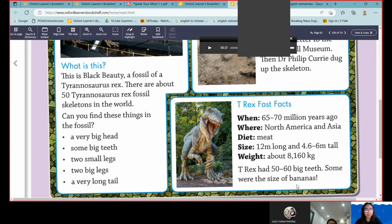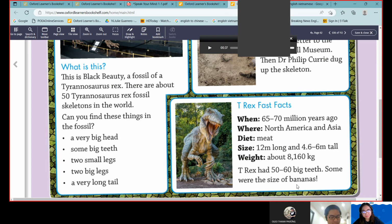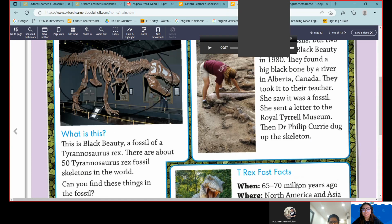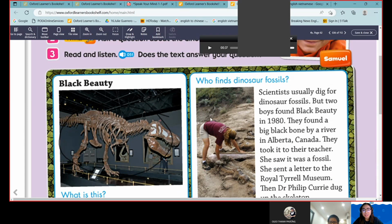I think there's no tongue in the fossil because it's made of muscle, so it will disappear because of the bacteria inside the dirt and stone. Wow, very good. So you know a lot of science. All right, so next, let's see.